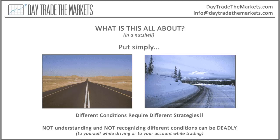But what happens in trading is that most of us, at least when we're beginning, don't understand or know how to recognize these different conditions. So we try to trade the same way in all market conditions. And this is just as deadly, metaphorically speaking, to you as a trader. So that's one of the big keys: you're going to learn to really understand the market and the condition the market's in.